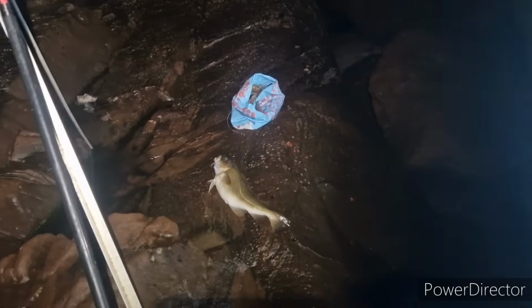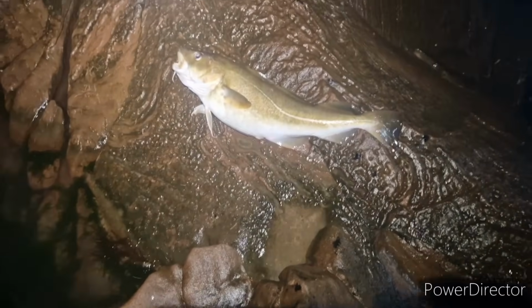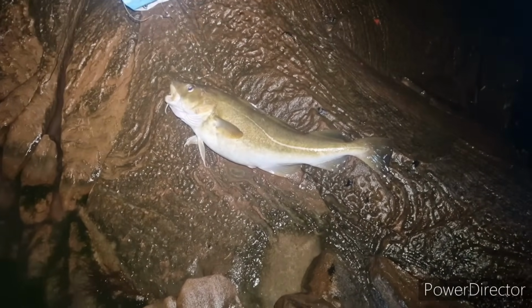There's my bait, just moving my bag and stuff, and my light up there. But there's my fish. Closer up of it. Nice sized codfish. It's a well fit fish, that, like. So yeah, just have to wait and see if we catch out now in the last hour or so.